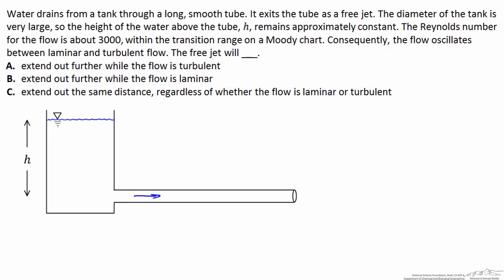The Reynolds number of the fluid flowing through the tube is about 3,000, which means it's a transitional flow, and it oscillates between a nice smooth laminar flow and a turbulent flow. So it literally goes back and forth between a laminar and turbulent flow regime.